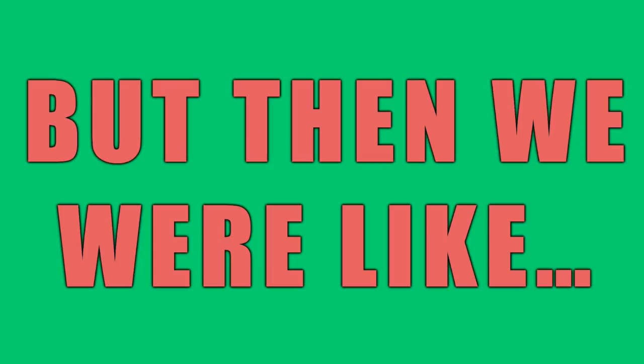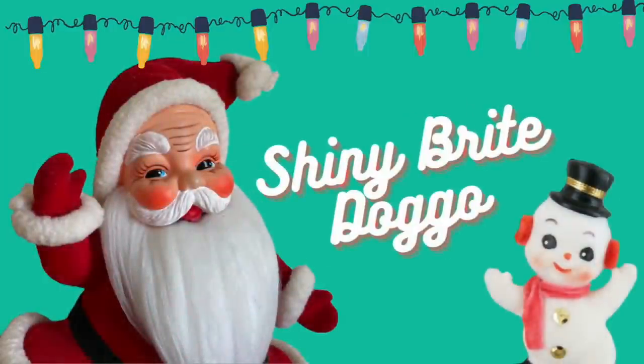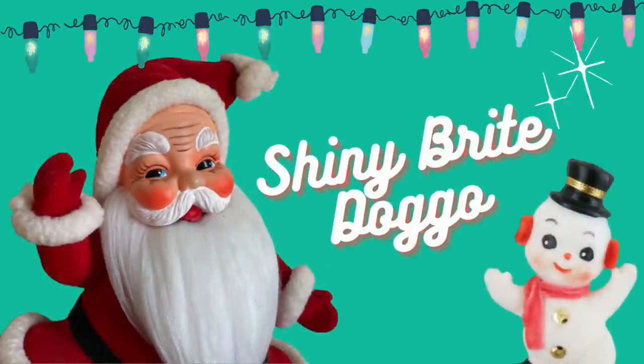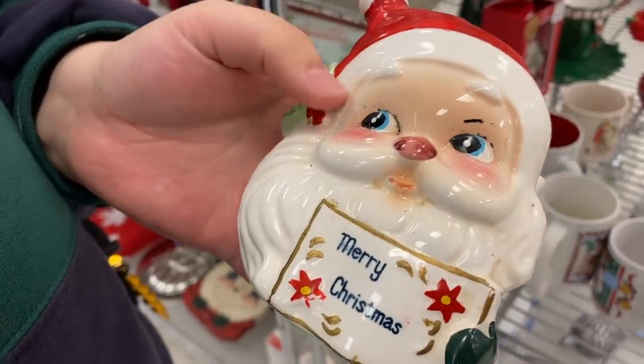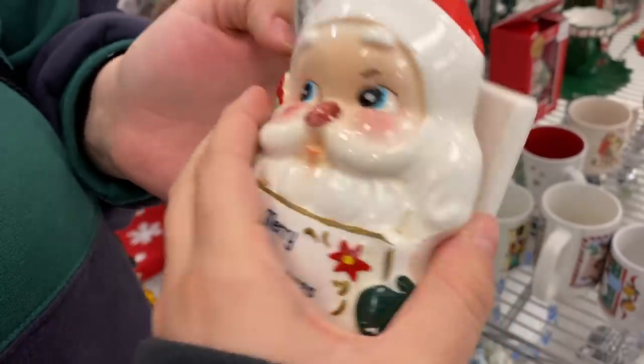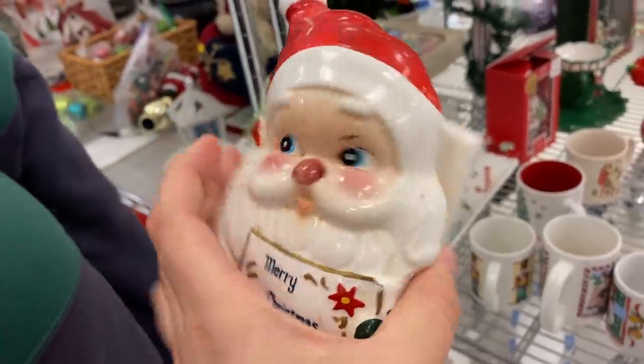I have found absolutely nothing, like zero, nothing. What are the odds of that? Look at him. He's missing his eyebrow a little bit. But is he the Japan one? He's a Korea one. Korea, $2.99. That's not bad, he's really cute.